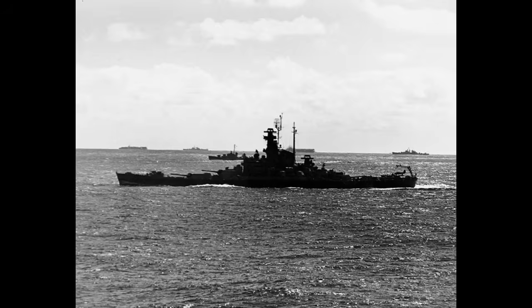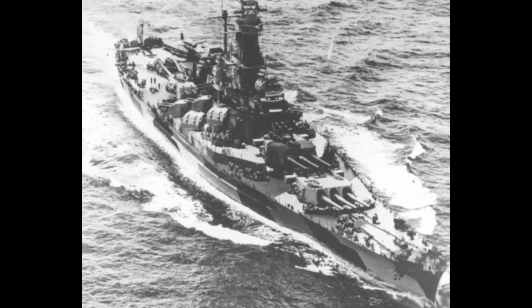Now back to the service, which, as I said, began on April 30th, 1942, although that was just the commissioning. The ship needed to finish working up first, which lasted until November 1942. A fairly typical working up period, as all the kinks were worked out and the crew trained. Where things differed for Indiana was what came next.